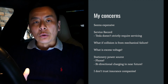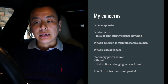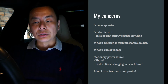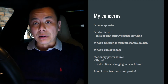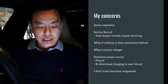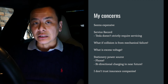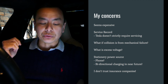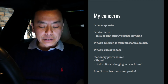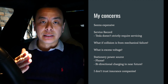I guess it'd be interesting to know what the most expensive component of this car is, other than the battery. I guess logic dictates it's probably the computer system in front of me, the MCU it's called, and perhaps the motor. So service record is important to keep the policy running, but you see, Tesla doesn't actually strictly require servicing, not like a lot of car companies which require you to keep an annual service to maintain their warranty. Tesla only recommends annual service. It doesn't strictly state you must service your vehicle.